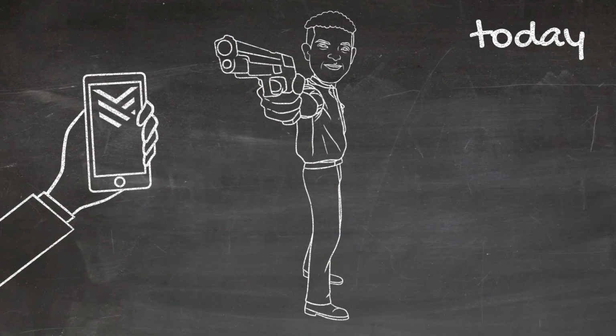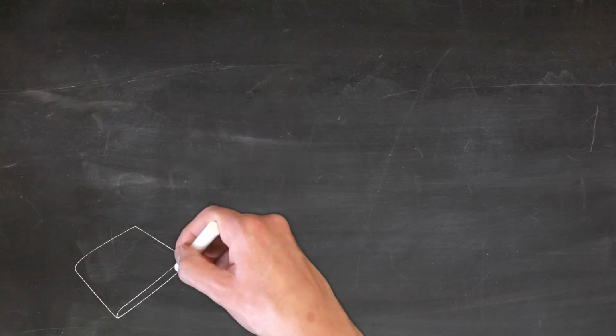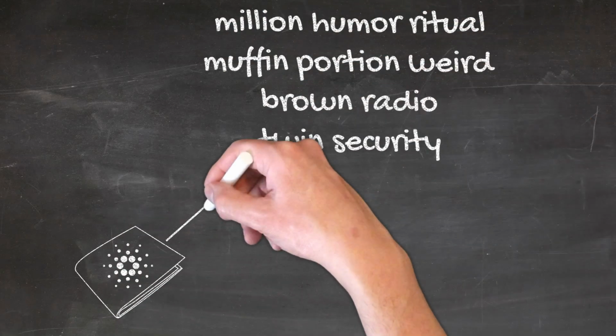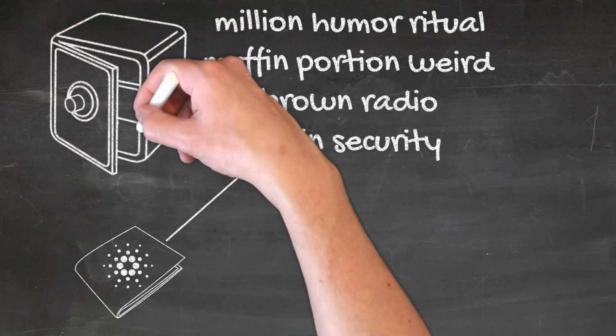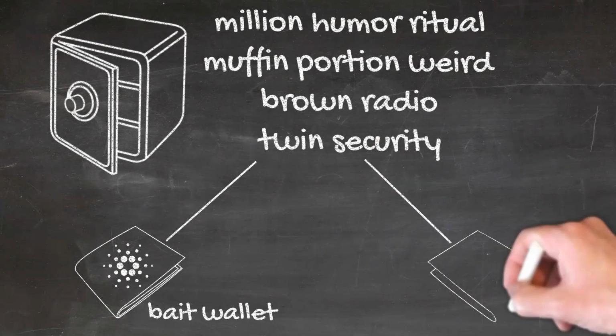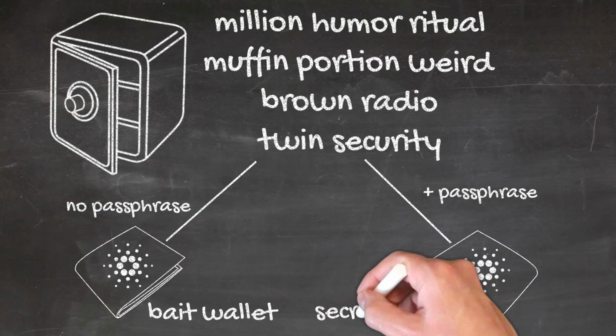There are different ways to do this, but the principle behind it is always the same. The wallet for your daily use is based on a private key derived from your seed words, as usual. The seed words are stored somewhere safe. This is the bait wallet. If someone threatens you to get the seed words, you give it to him, and he can access this wallet. By using an additional passphrase together with the same seed words, you can generate a new secret wallet.